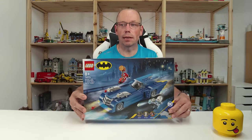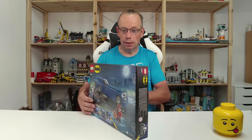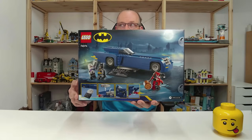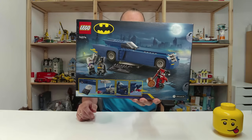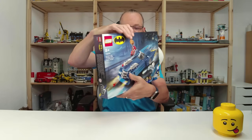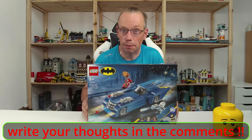And it's based on the animated series of Batman. And there's also a small display stand where you can place the Batmobile on. The color of the Batmobile is blue, not black. So let's see how it is built and how it is looking. Have fun.